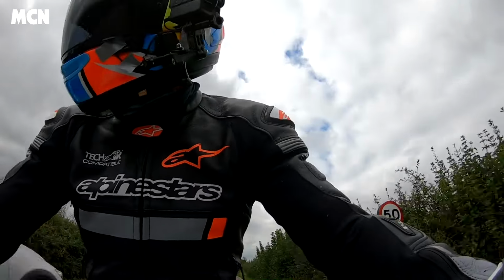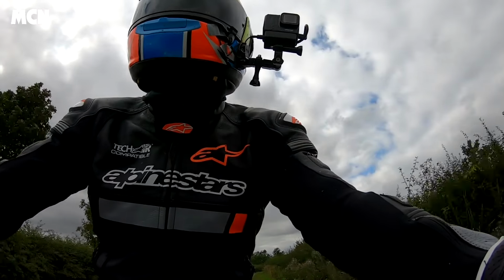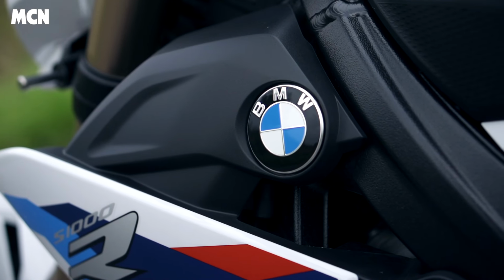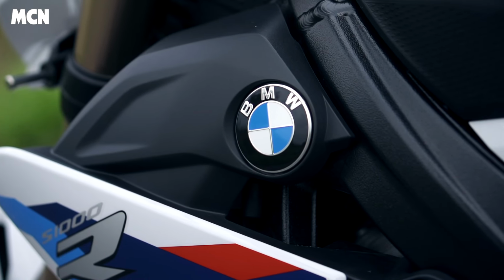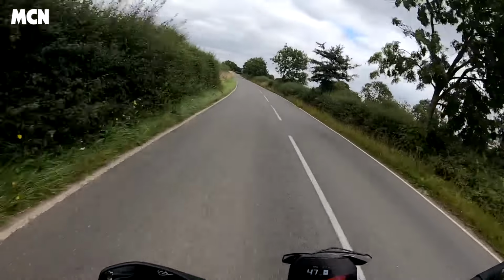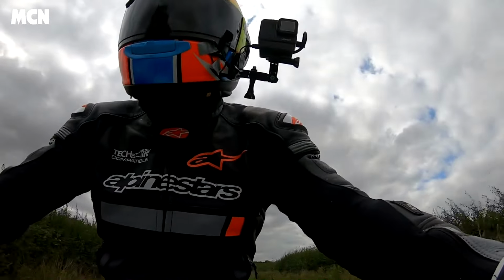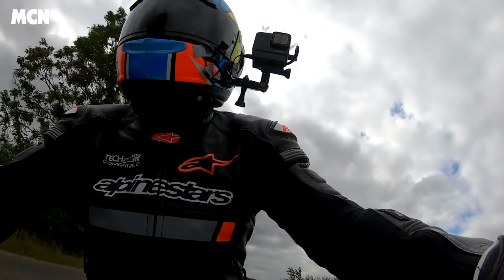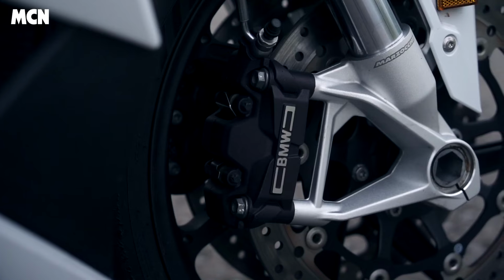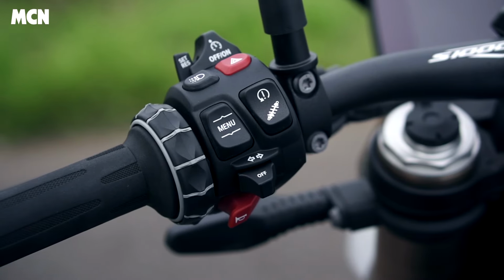Well, let me level with you now. This BMW S1000R Sport is the best road bike of the bunch. As you'd expect, it's a BMW. It is really, really comfortable. The engine may be a little bit characterless, but it's very, very smooth. There's loads of grunt. The steering is really nice and light. Brakes are fantastic. It's got cruise control, heated grips.